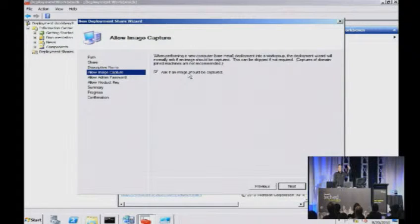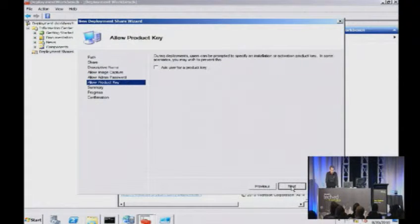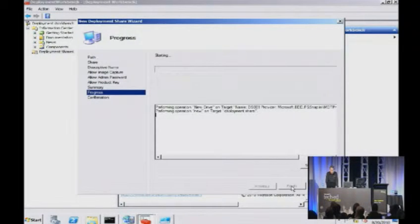How many of you are using MDT today? Maybe 25%. So for those of you who are doing that, you're probably used to this already, and this is kind of a rehash, but bear with me. We'll get into some more in-depth stuff as we're going through. For everything else, we'll just take the defaults.